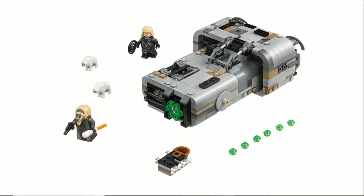Moving on to number 9, we have set number 75210. This is Moloch's Land Speeder. So the, I can't think of the word, oh my god, the complementary set, geez. That took forever. I apologize for the delay there. Complementary set to Han Solo's Land Speeder, $40 retail for 464 pieces, so once again, great price for that.